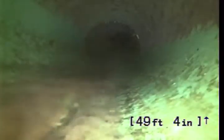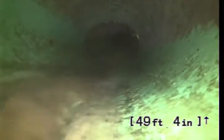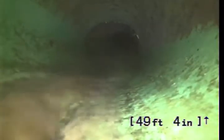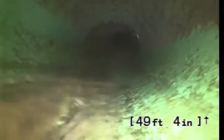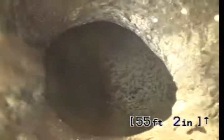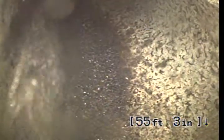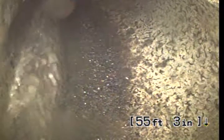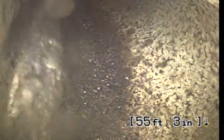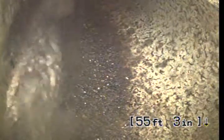At 49 feet, we transition over to 4-inch PVC. And here at 55 feet, we reach the sanitary sewer main. I'm going to turn off the water, allow a little time for the line to drain, and then retract the camera and re-inspect. So far, I haven't seen any issues with the sewer, but again, I will be re-inspecting the system.